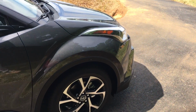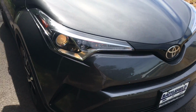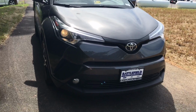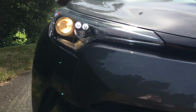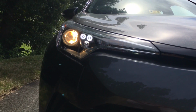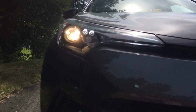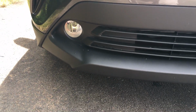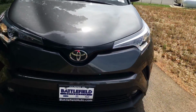This was supposed to be a Scion, but basically they merged together and this is the outcome. So if you look at the headlights, I didn't know it until I saw one in person. It's got three triangle-shaped LED daytime running lights, and then you get your standard halogen headlights. And if you got the Premium, you get the fog lights down here. I tried turning those on, but I think they might be light sensitive. Regardless, the front end looks great.